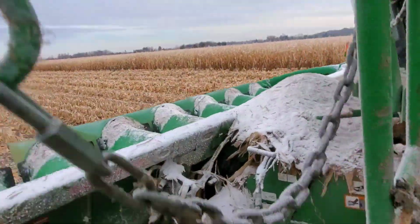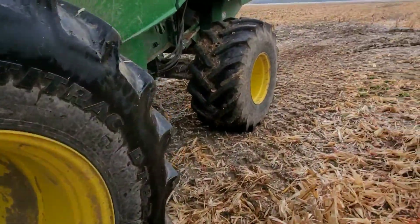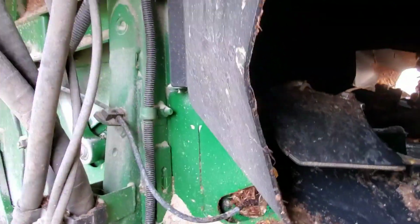So that's a lot of frost accumulating on the head there. I want to check the combine. I've only made 2 rounds. I haven't done very much. Still looks like there's a fair amount in there, especially up front. That isn't going to work. We're going to have to quit. Wait for things to melt off. That is no good.